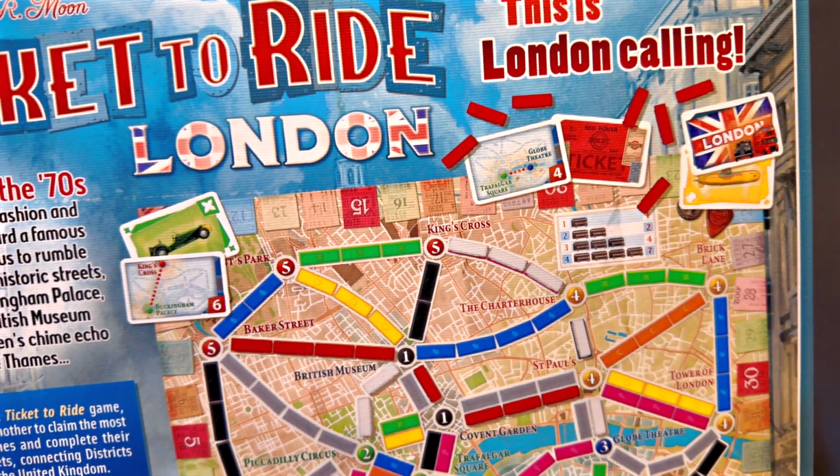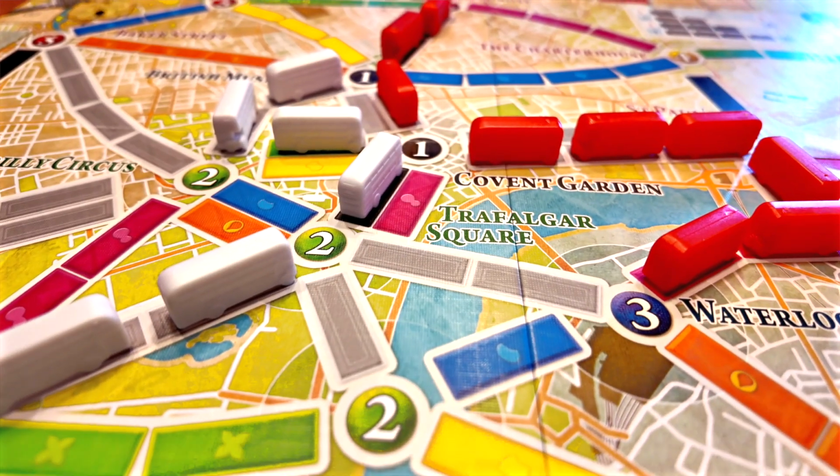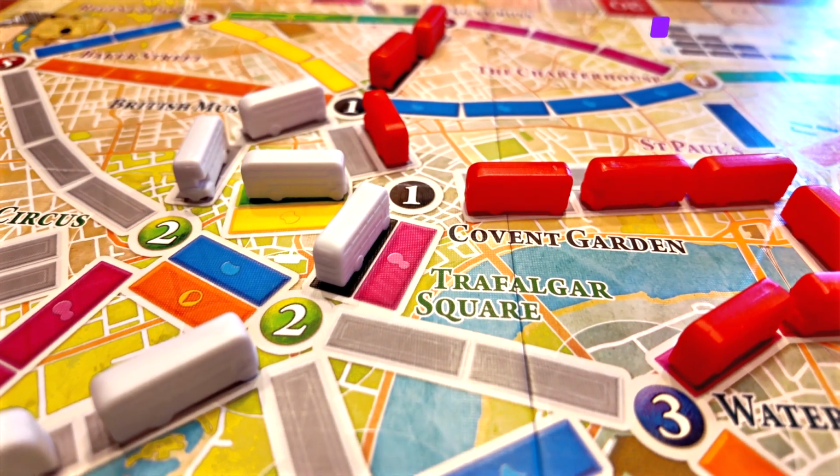If you're not familiar with Ticket to Ride, you're connecting all these trains together, going from one destination to another. I really suggest you try it out. It's also on Board Game Arena. And they also have a new app that just came out. I haven't played that yet, but if you have, let me know how it is.